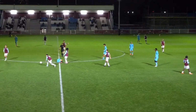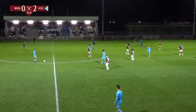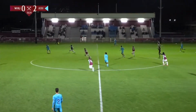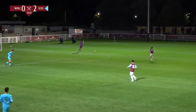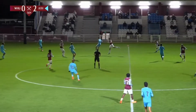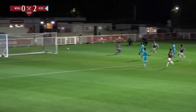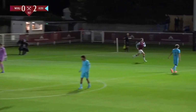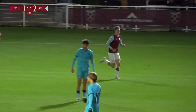Zach Patter just standing on the foot there. As they recycle the ball to play it out from the back. Ares Zabanareta. Here's another bright spark from Dolligan again, and he finds the back of the net. West Ham pull one back, and Brad Dolligan once again showing his fine form in the Premier League International Cup.